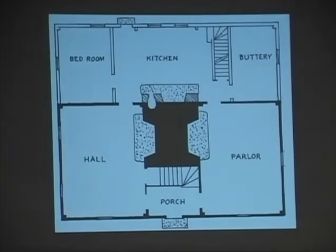Kitchen was where everything took place. The cooking, that was the fire that was kept burning all the time. The other fires were sort of optional depending on whether you were using the room or not. But the kitchen fireplace was where meals were prepared. It's where everyone would gather in the evening to read or converse or whatever. And then off to the side, any room on the first floor of a house was called a bedroom. Any bedroom on the second floor was called a chamber.